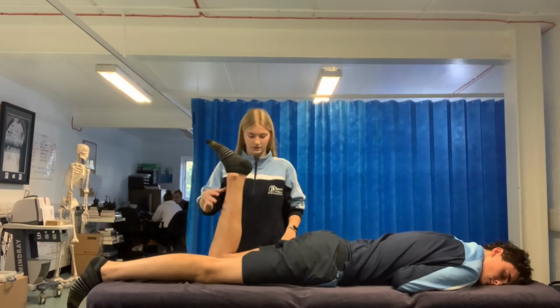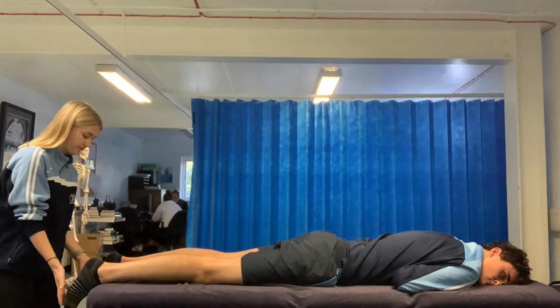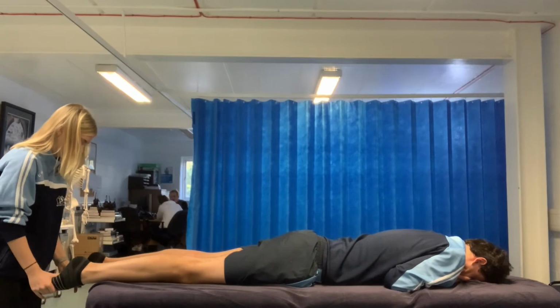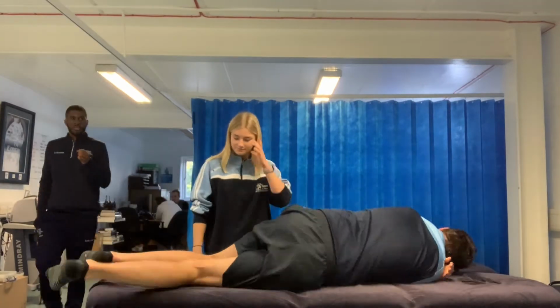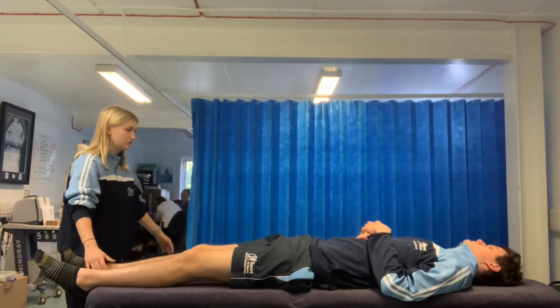And then I'm doing knee flexion, active and passive, as well, and dorsiflexion and plantar flexion, and seeing if you can go any further or not. I also do inversion and eversion, and then move on to hip adduction and abduction, where I fix the hip so that they don't cheat.